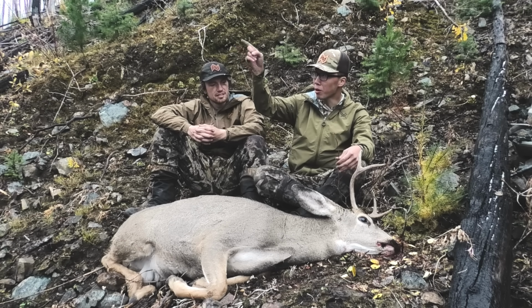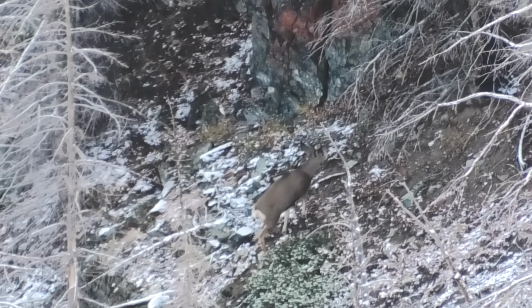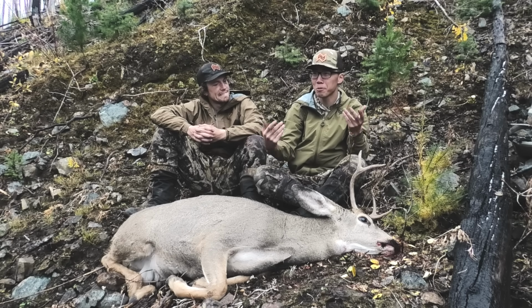Even after we didn't get to shoot that big buck with the little forky up there, and we chased him and we didn't find him, knowing we just had to cover 700 yards to get to camp and that was it, for some reason I just never had doubt in my mind that we were still in the game.